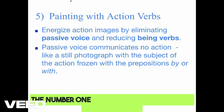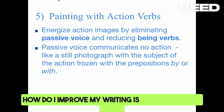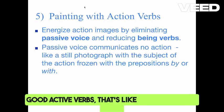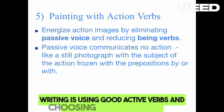Okay, the number one thing I always tell people when they ask, how do I improve my writing, is use good active verbs. It's not the only thing, but if you use good active verbs, that's at least 80% of good writing: using good active verbs and choosing them carefully.